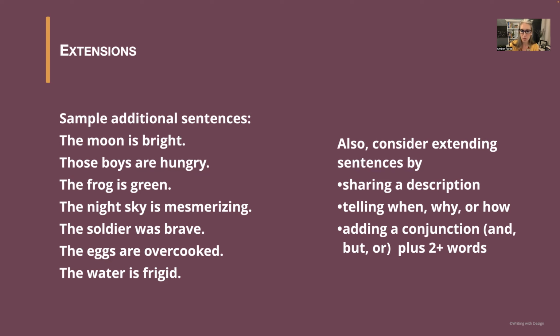But I wanted to also remind you, we have all these other extenders that are fantastic for our students to practice, and they can be combined. So you could share a description. Along with where, which we've already done, you can tell when, why, or how. And then one that I really love is to add a conjunction. We've got the three most common ones there: and, but, or. But here's the extra part, plus 2 or more additional words.